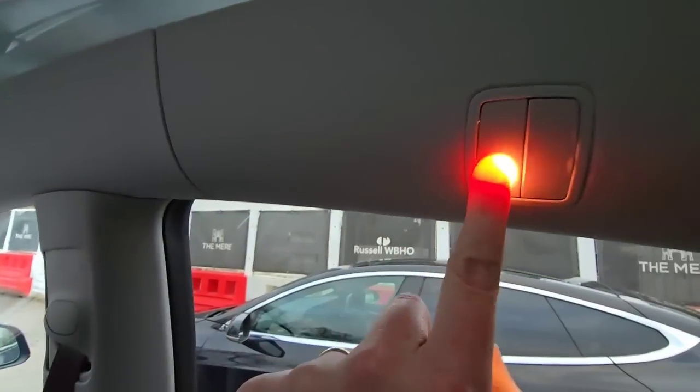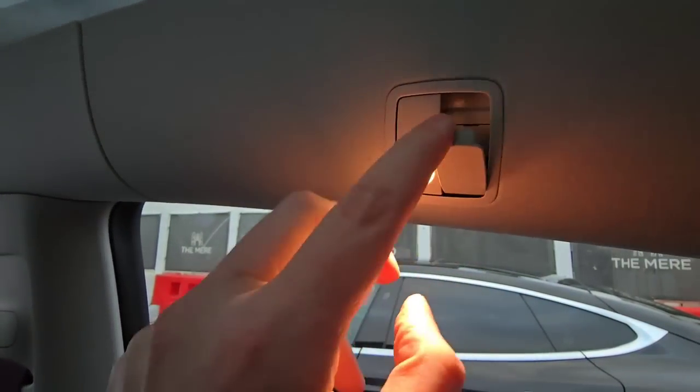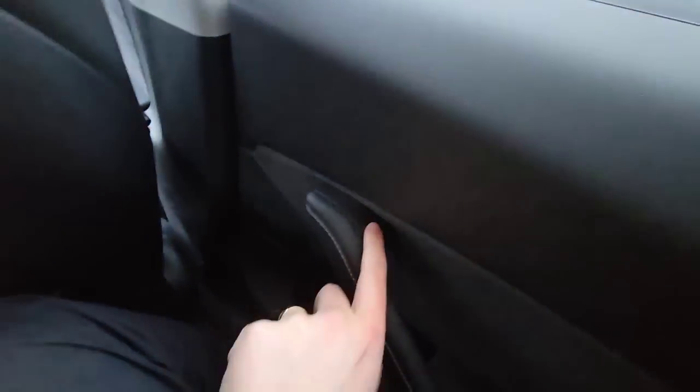Pretty cool, two Type-C chargers up there. All glass roof, which is pretty cute. And then obviously a little cup holder, little hanger, and another door card, which is nice to have, and little buttons to get out. Headroom. Yeah, pretty spacious back here. It's not very comfy though. I'm disappointed in the rear, to be honest. I thought it was going to be a bit comfier.